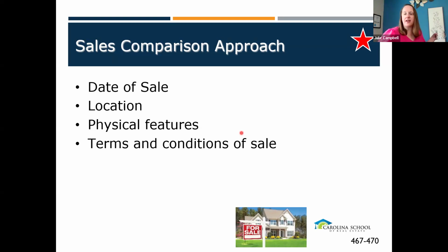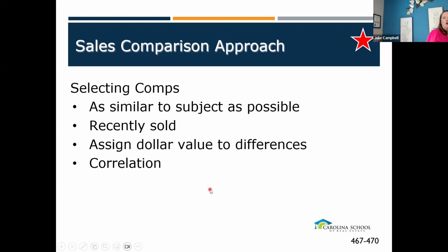So terms and conditions of the sale. So the sales comparison approach. We're selecting comps to match the subject. We're selecting comps that are as similar to the subject as possible. Again, the theory behind the sales comparison approach is if we study these recently sold comps and adjust the comps to match the subject, then theoretically, that's what a buyer would be willing to pay for the subject. We're arriving at the value of the subject property by studying comps. So similar to the subject as possible.